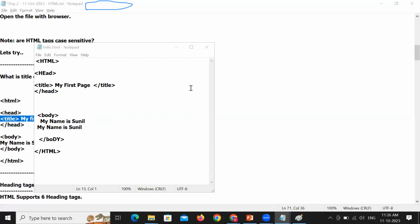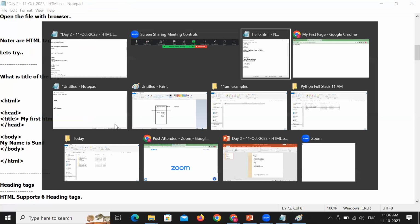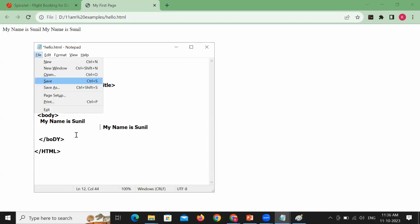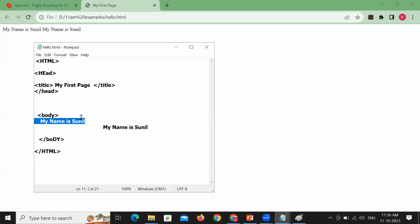Participants, are you understanding? How many times have I mentioned my name is Sunil in the body? Two times. As you have mentioned it two times, you will get it two times. What is the important point of observation? Learners, you thought that you get it in the next line. No, it's not the case. Don't think that if you write it in the next line, you get it in the next line. There is no importance for spacing. Let's say in the second line I have given some additional spacing. Now refresh. There is no importance for this empty spacing in the HTML language. Clear? Okay. So I'm getting it two times.